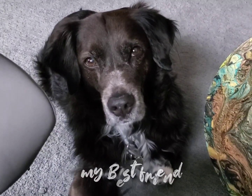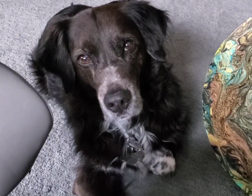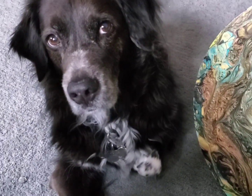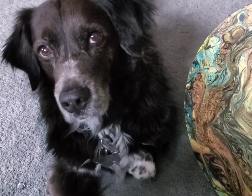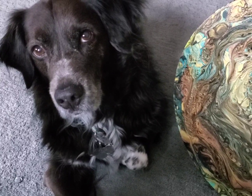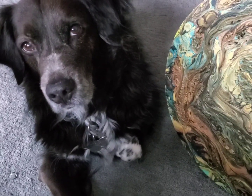How can I ever resist those eyes? Look at that little brown dog with the pleading eyes. I have no resistance. This is my best friend, and it's wonderful to be back home with her. And she's right next to a painting I'm going to show you next.